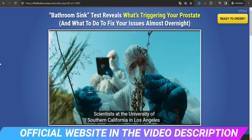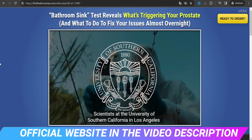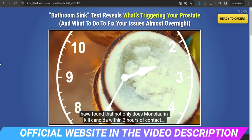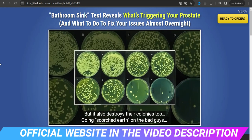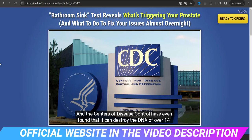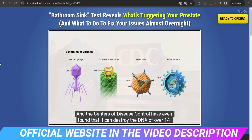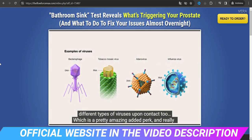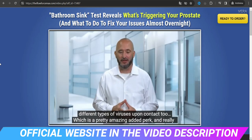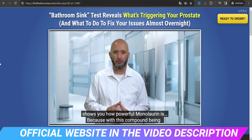Scientists at the University of Southern California in Los Angeles have found that not only does monolaurin kill Candida within 3 hours of contact, but it also destroys their colonies too, going scorched earth on the bad guys. And the Centers for Disease Control have even found that it can destroy the DNA of over 14 different types of viruses upon contact too, which is a pretty amazing added perk, and really shows you how powerful monolaurin is.